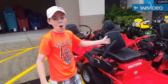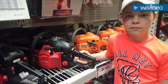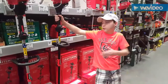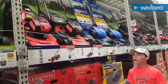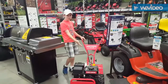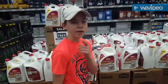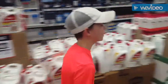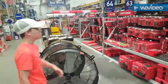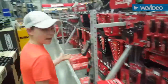They've got Craftsman mowers, Craftsman blowers, Craftsman chainsaws, Craftsman weed whackers, more Craftsman mowers, Craftsman tillers, and they even have Craftsman pressure washers. But what we came to get was a Craftsman saw, so let's go find it. And Craftsman weather radios. Look at all this red. It used to be filled with blue Cobalt tools, but now it's filled with Craftsman.